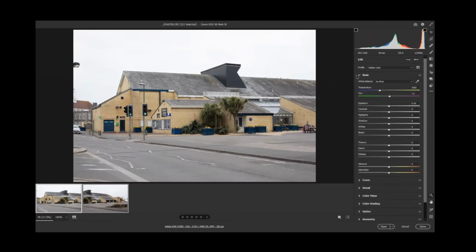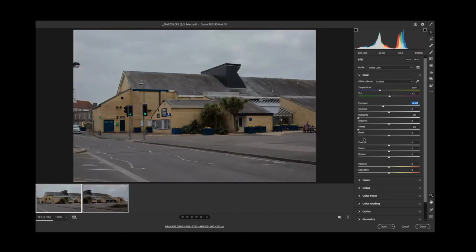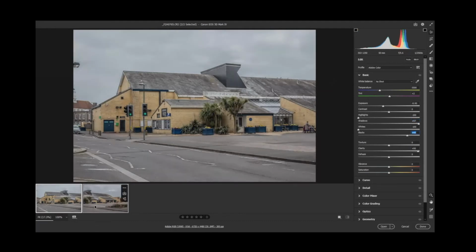Such as if I go to exposure, or take out the highlights. Let's try that, trying to bring back some of the sky there. I'll take exposure down a little bit. There we go. And there's a clarity slider here to bring that back. I'll take out some shadows now, which brightens it up again, and some blacks. Once you've done that, you can see that both photographs have had the same adjustments made to them.